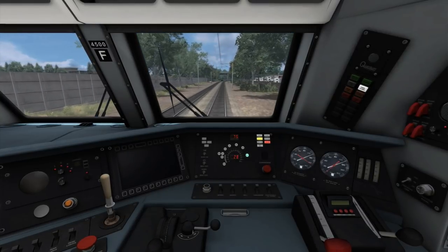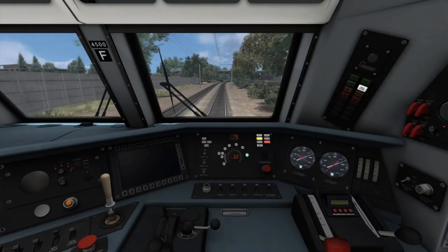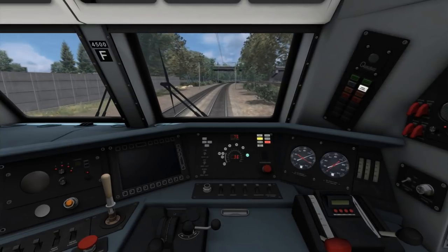Speed limit's just gone up to 75. I'm now in full power to accelerate up towards that. We are on an up 0.8% grade at this point, which will affect our ability to accelerate.